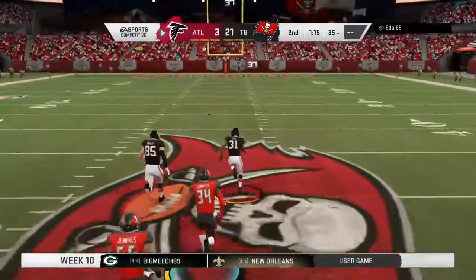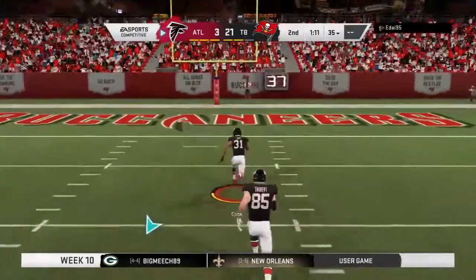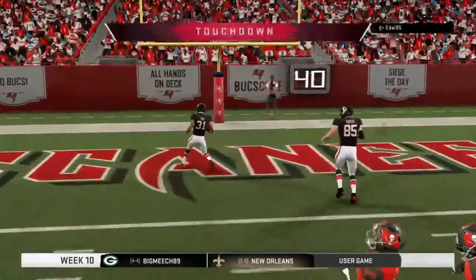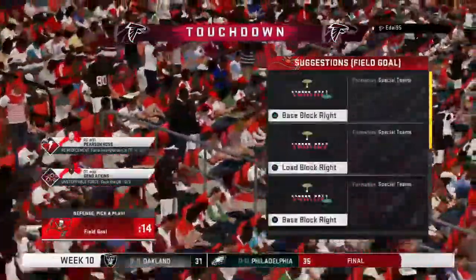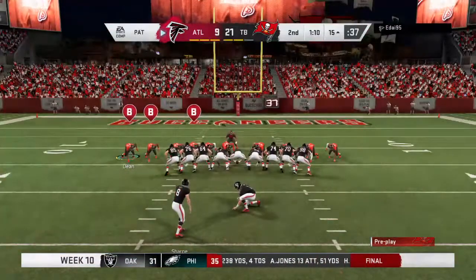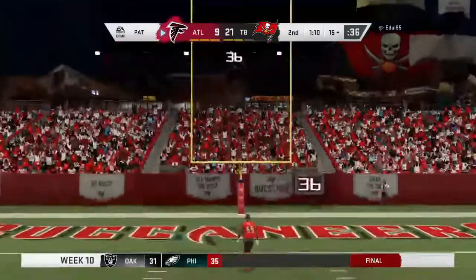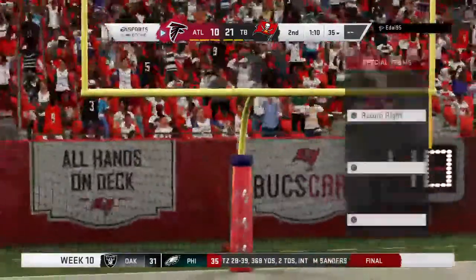Weaving through traffic, and now he's free. Touchdown, Falcons. Touchdown, Atlanta. Extra point attempt to come here. It's up and good, and the lead is down now at 11.